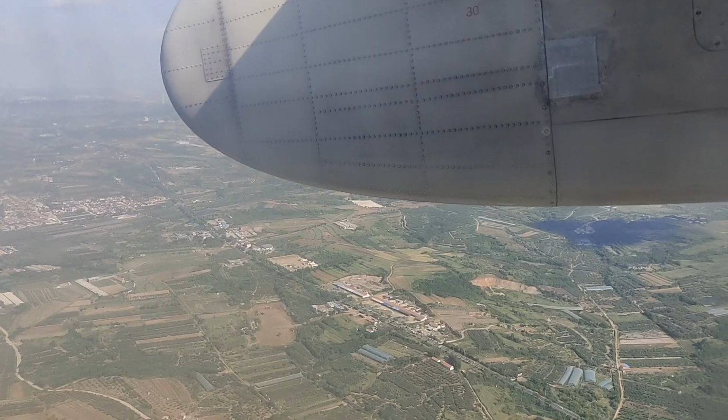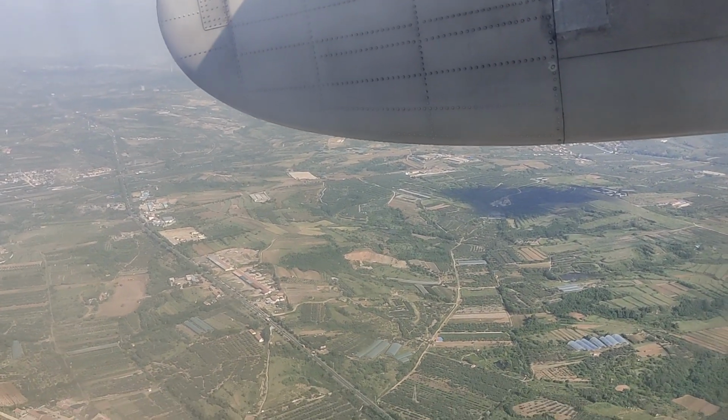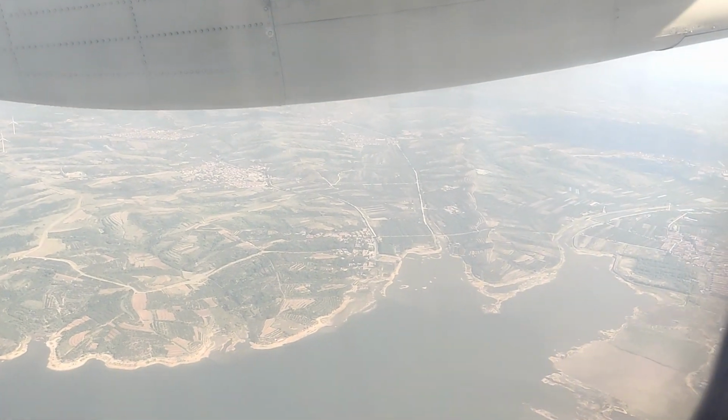We are airborne out of Yantai runway 23. Went straight for like 2 minutes and then turned right towards the north, towards Dalian. It was a bit shaky, a bit turbulent on the way up, and it's also very rattly. There's a lot of rattling here.